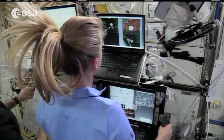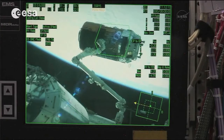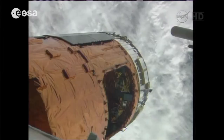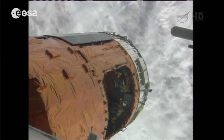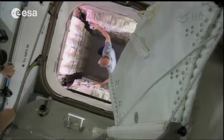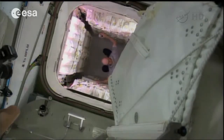At the same time, we also had HTV-4, the Japanese vehicle. Karen, my crewmate, was there to grapple it with the arm. It was a fantastic success. The machine behaved beautifully, and I was there actually to send the command to say goodbye to HTV-4.